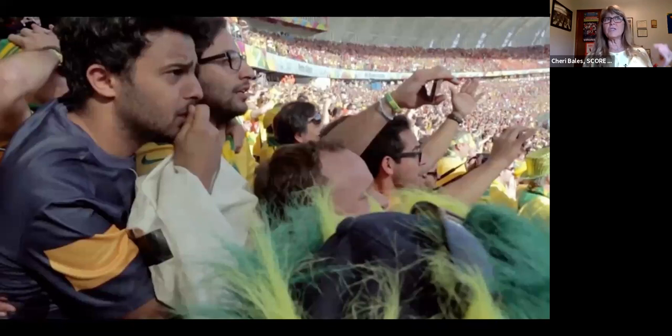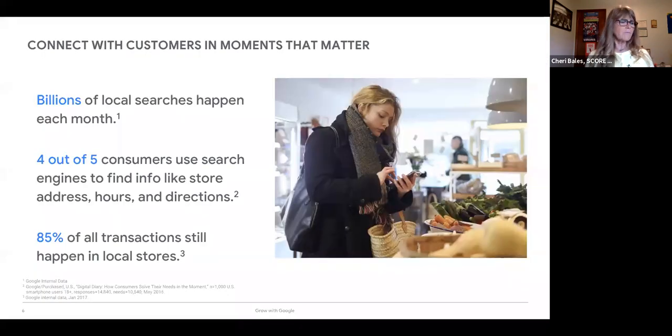And I actually used YouTube, which is owned by Google and the #2 search engine in the country, to learn how to change a headlight on my van the other day. So it's not just about ads. What Google does is it helps you to connect with customers in the moment that matters. So if someone needs something, they're going to search for it. Most of them, as we're learning, are going to search for it online. And one of the biggest platforms out there is Google, okay?